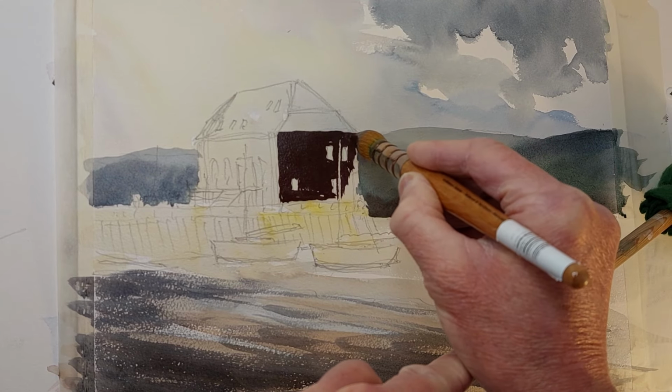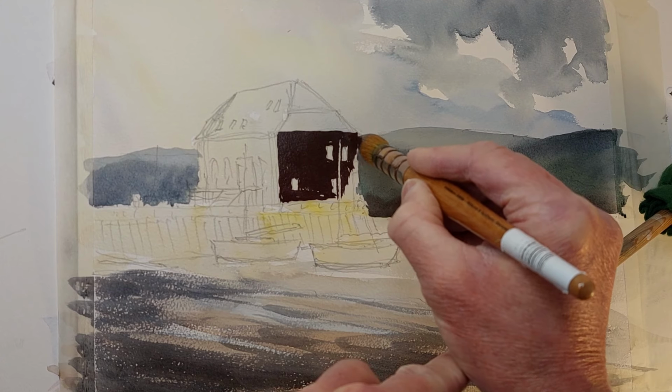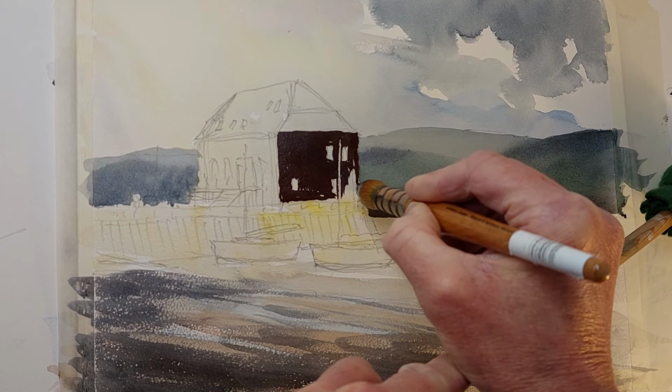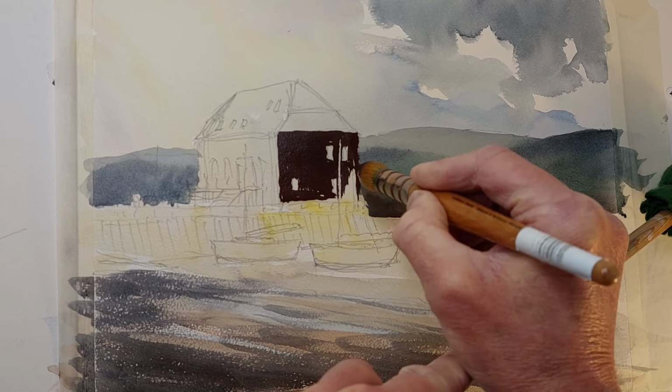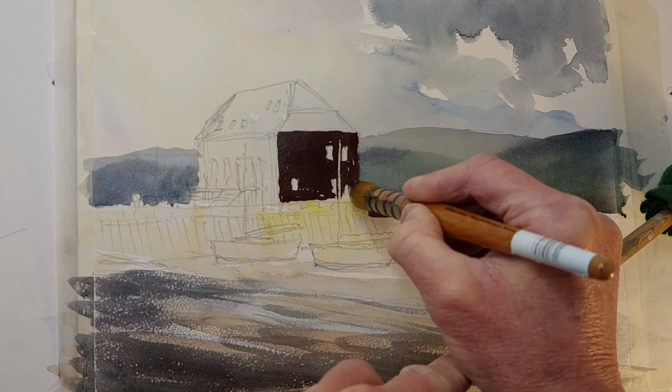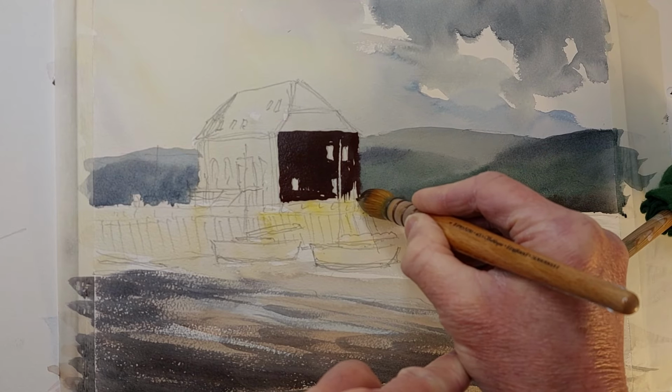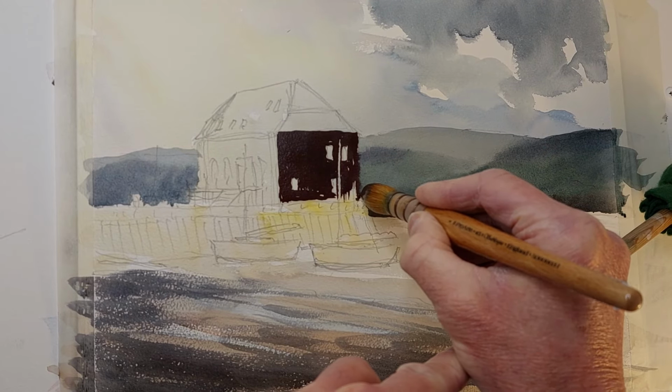Now, I hope that's dry. Should be dry, because I'm going in with a damp brush. Is there going to be any bleed of colour? There probably is a touch. Do you know, I'm not too worried about that either. I should be, but I'm not.